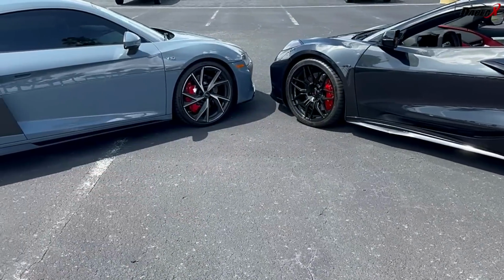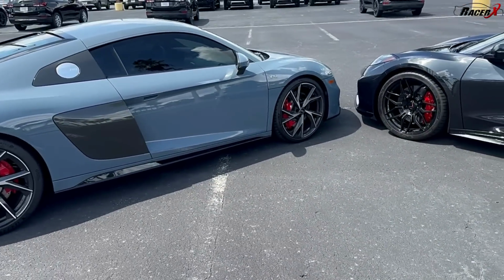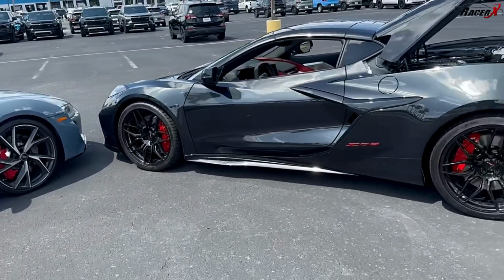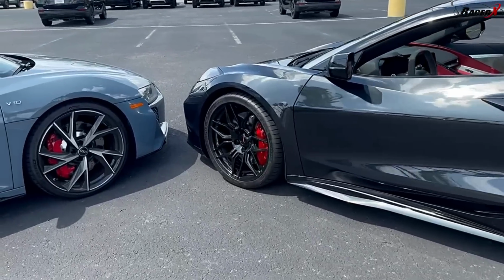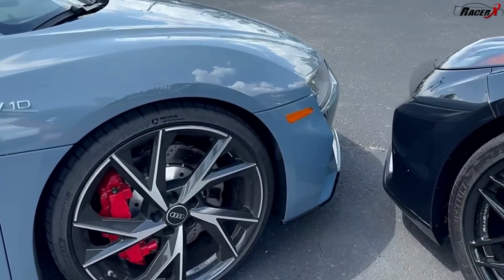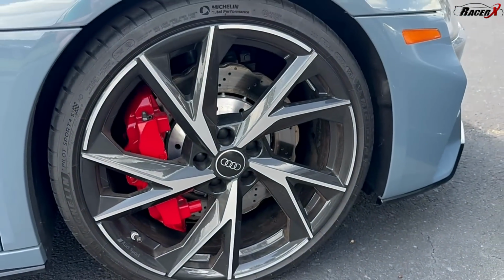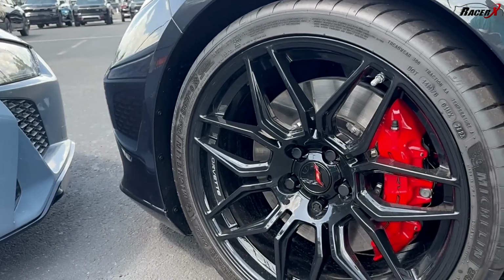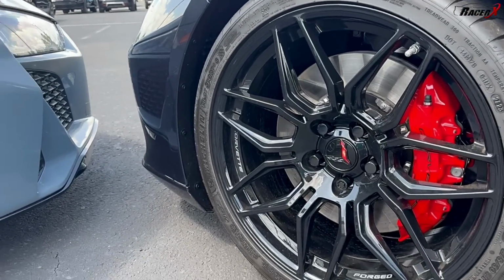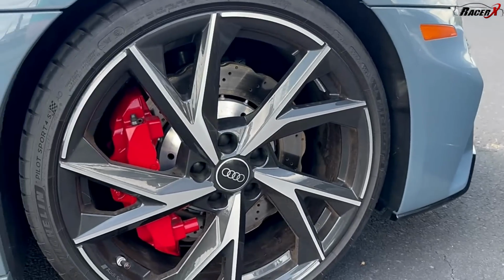I want to talk about the wheel setup on these two cars because the Z06 definitely has an advantage when it comes to the wheel and tire setup in my mind. They both come with 20-inch wheels on the front. This is a 245 in the front on the Audi R8, and over here on the Z06 you get a 275 on the front. Both of these have big old calipers, so you know they're going to stop on a dime.